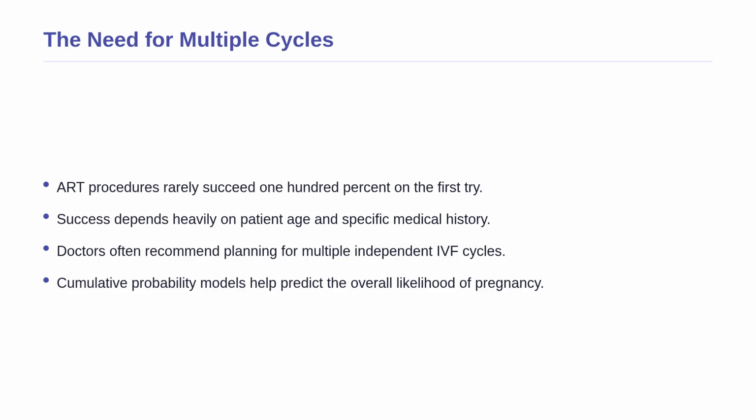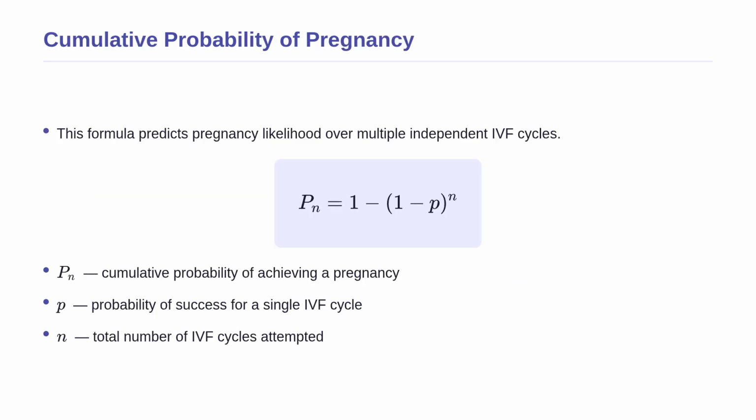To help patients understand their chances over these multiple attempts, doctors use a mathematical model called cumulative probability. This helps manage expectations and provides a realistic picture of their journey. This practical need for multiple cycles leads us directly to our first mathematical model.